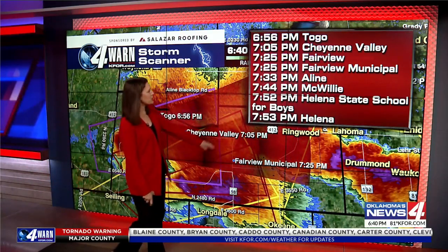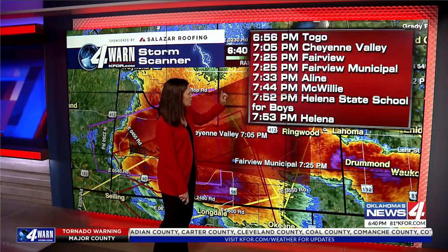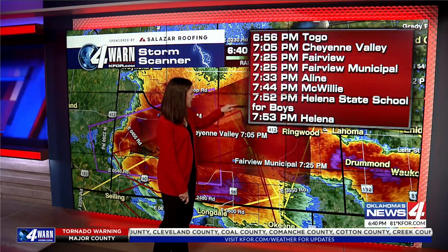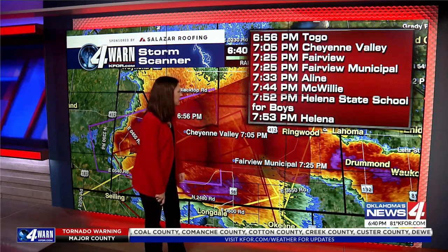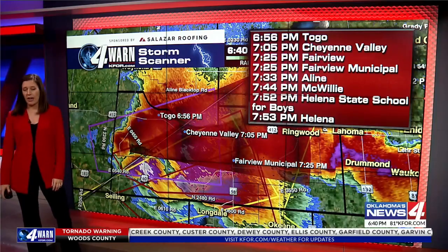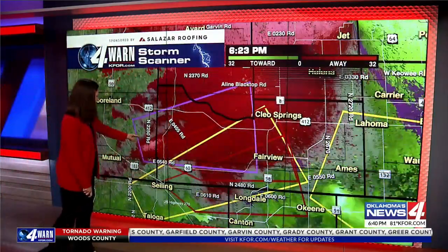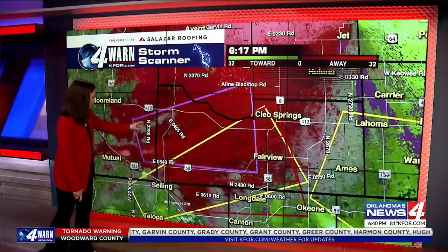Here's the current track. So Fairview 725, moving into Helena State School at 752, that time frame. So eventually heading towards Ringwood and Lahoma at its current track. So switching over to velocity, it has slowed down a little bit, just sitting there, moving off to the north.